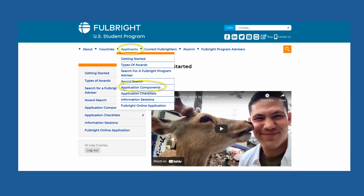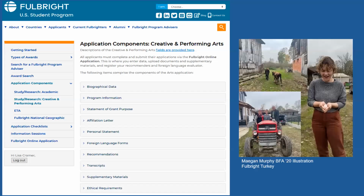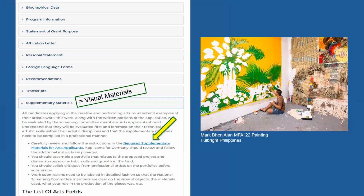Process information is found under the Applicant tab, Application Component. Choose the grant, Creative and Performing Arts. Here you will find each application component with drop-downs that include considerable details on instructions and tips. Visual material requirements are found under Supplemental Materials. The visual materials are not supplementary, they are required and very important.